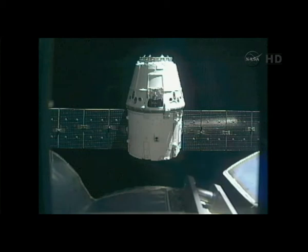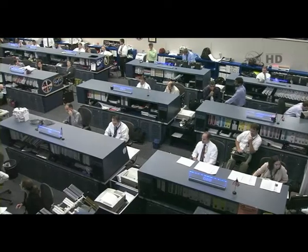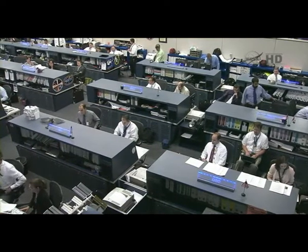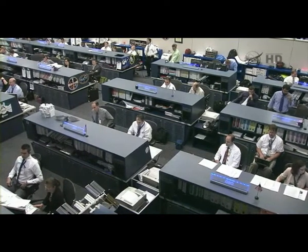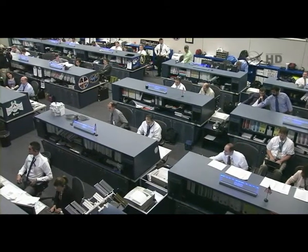Prefer to do it in the daylight just because it's easier to see the spacecraft outside, but if the opportunity presents itself, they will go for it. So one final poll being conducted now by Holly Ridings, the lead flight director for this SpaceX mission. This will give the go for capture of Dragon.